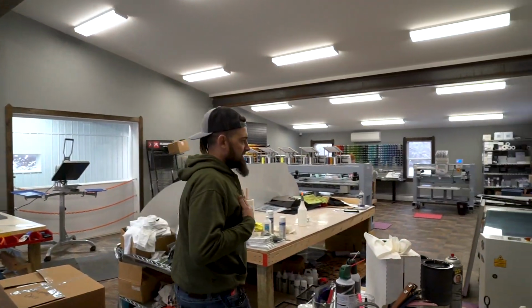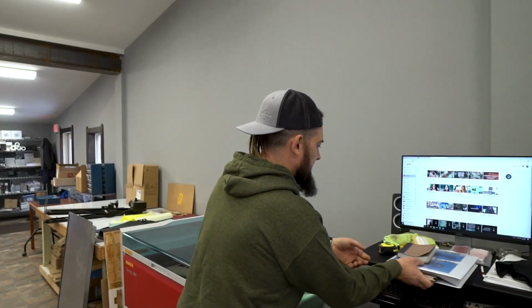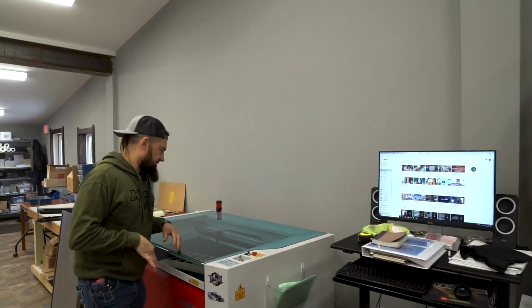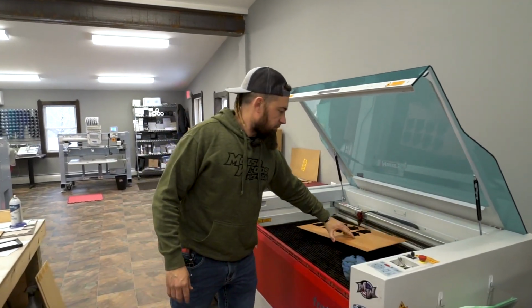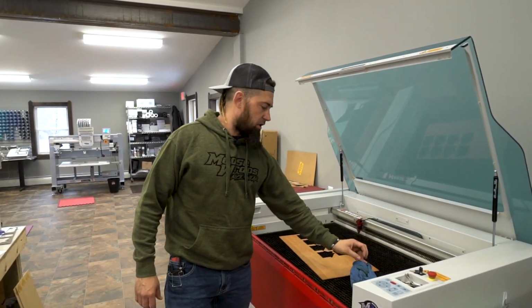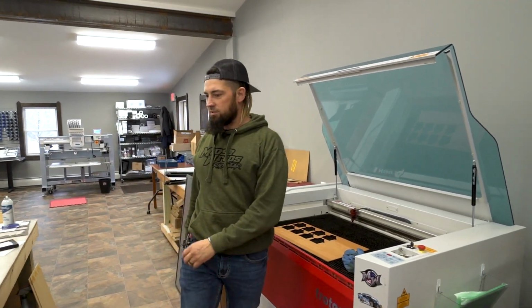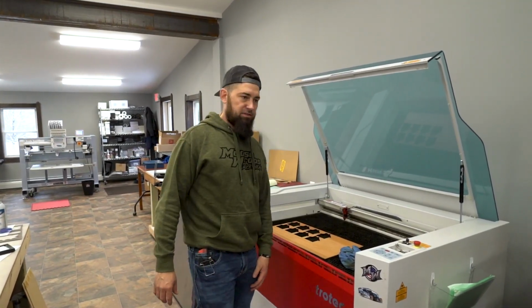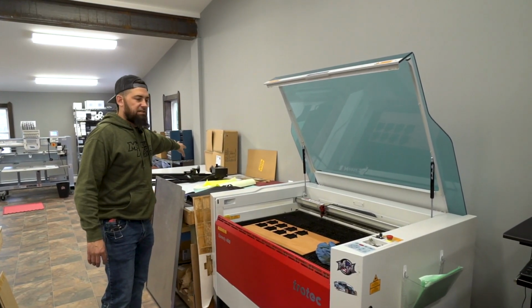Now this is one of my departments. Move my stuff out of the way. I like to keep it organized. So I got different things. This is a laser. We can do anything up to a quarter inch for wood. This is where we make a lot of our Christmas ornaments, which they all look like they're downstairs at this point. And we also have a rotary attachment to it.